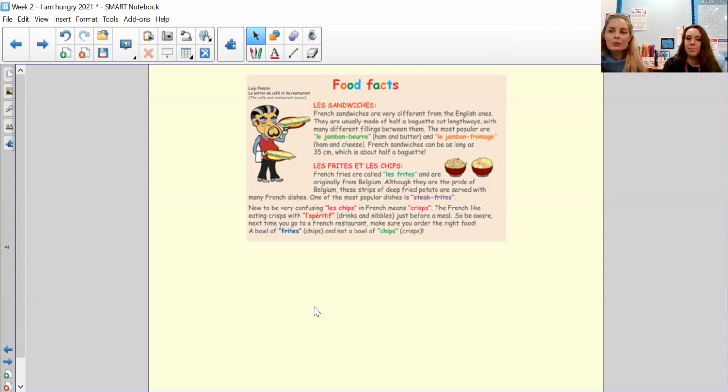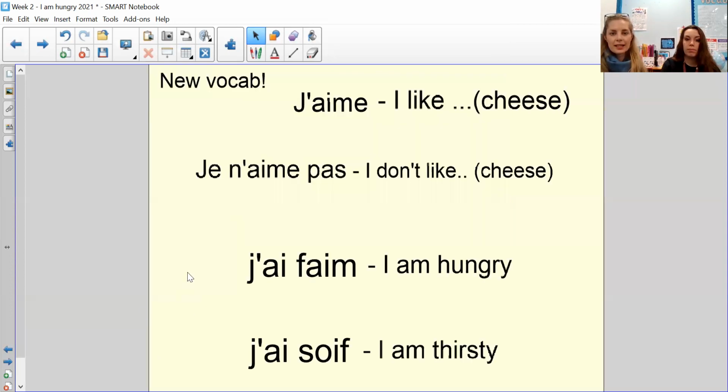Right, so we're going to be looking at some new vocab today, and obviously this all revolves around food, and we're going to be looking at different ways of expressing ourselves with I like something or I dislike something, and to express that you're hungry or thirsty.